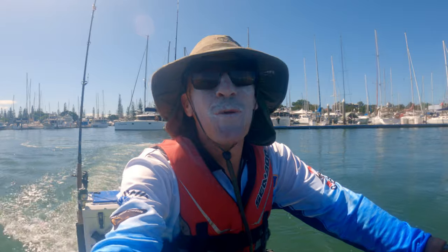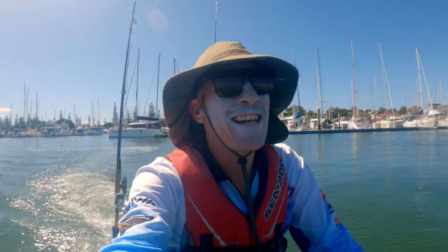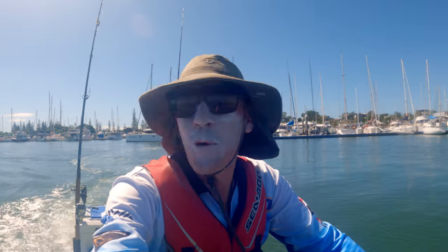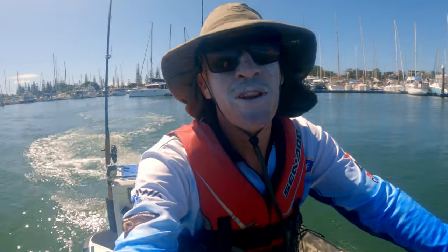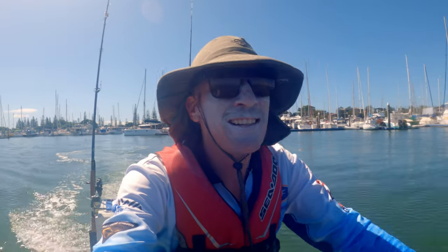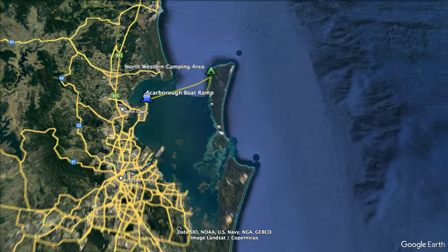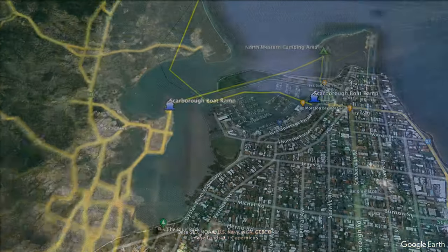Another overnight mission on the jet ski. Plan of attack today is Moreton Island, so we're going to be camping on the northwestern side of Moreton Island. The wind's looking good, the jet ski's loaded up, so the plan is just to get out of the marina here. I'm at Scarborough again, and headed across to Moreton Island.